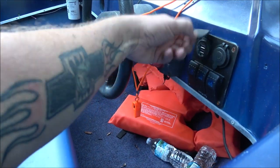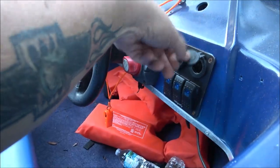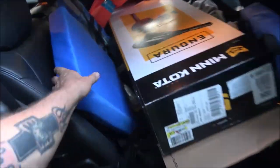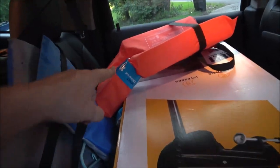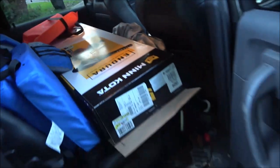Let's see what we got here. Rocker switches for the lights. This is USB, that's cool, and like a cigarette lighter thing. It's got a new bilge pump in it. It's got a paddle over there. And we also got two throwables here. That life vest is brand new, as you can see. We got a life vest here in good shape. This is the cover. It's a brand new cover for the boat.